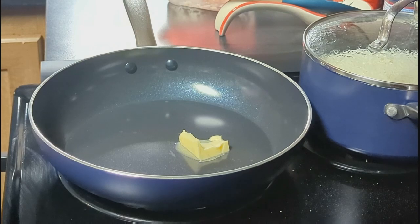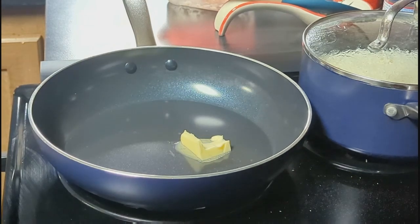So unfortunately, Adam put this together while I wasn't around, so I don't have an actual recipe for you, measurement-wise, but I do have the ingredients.